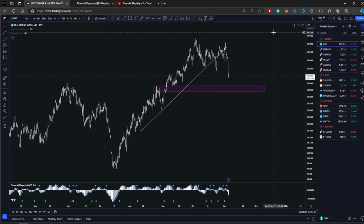Let's get going and start off with the DXY. As you can see on my chart here, DXY this week had a strong bearish move. So this means that the downtrend is confirmed locally here. We broke this level here twice. We also broke this trend line here, which at the moment doesn't represent anything.